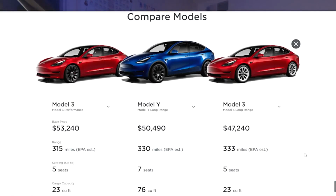So I want to make sure I get this clear because range is not as important as people think. If you have 200 miles of range and the nearest supercharger is 300 miles away, you're just not going to make it. What really matters is efficiency and the network of superchargers, which I think Tesla has totally done a great job at. With the exception of that one case, I think that you'll have no problem road tripping across anywhere in the US.